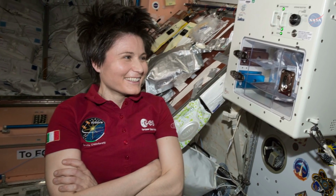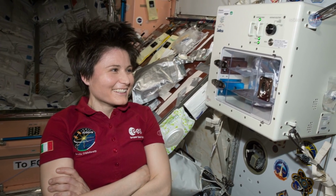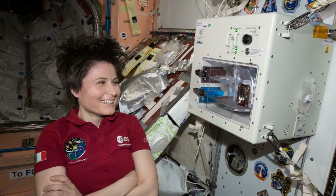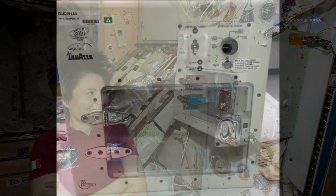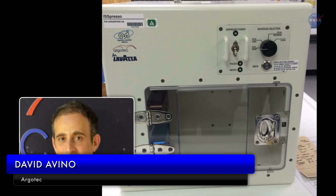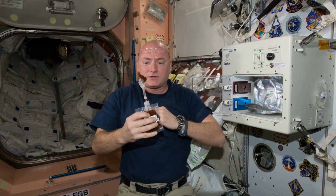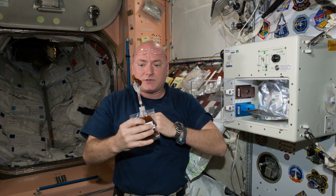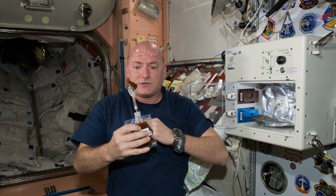Good news for astronauts. Morning Joe recently got an upgrade. On April 20th, SpaceX delivered to the space station a new microgravity coffee machine. "Our aerospace engineers have designed a coffee maker that can function in microgravity conditions," says David Avino of the Italian engineering firm Argotec. "Working together with the coffee company Lavazza and the Italian Space Agency, we have brought authentic Italian espresso onto the International Space Station."